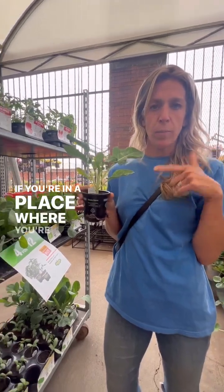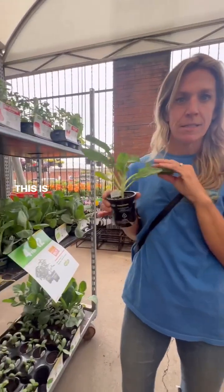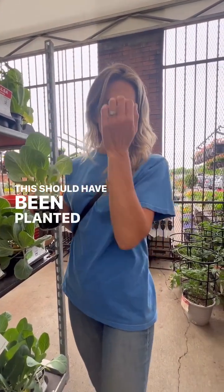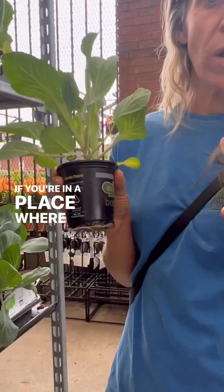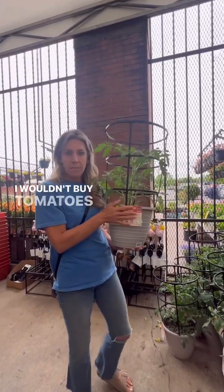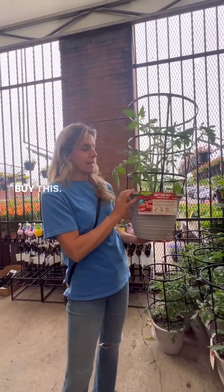If you're in a place where you're past frost, don't buy this. This is gonna bolt. It'll never turn into broccoli. This is cabbage. This should have been planted in the garden in January. It's almost May. If you're in a place where it's past frost state, do not buy cabbage. Not worth it.